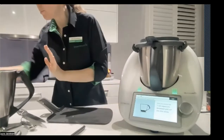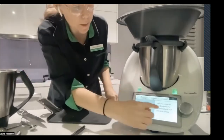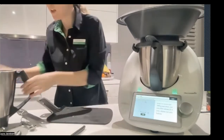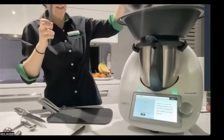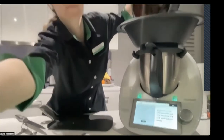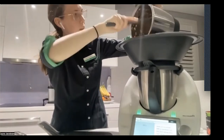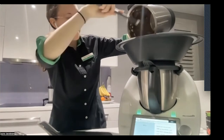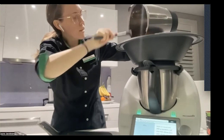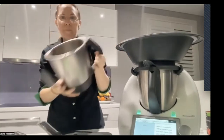So I put my Varoma on, and it's asking me to add my capsicum cut into slices and my zucchini cut into little slices. So easy, it's all just going on. You can't see what I'm doing really, but it's not that exciting. Just pouring into the Varoma. And I've bulked it up a bit more than what the recipe says, actually quite a bit now that I look at the scales, but I like to do that. So all of that coming out of that second bowl.